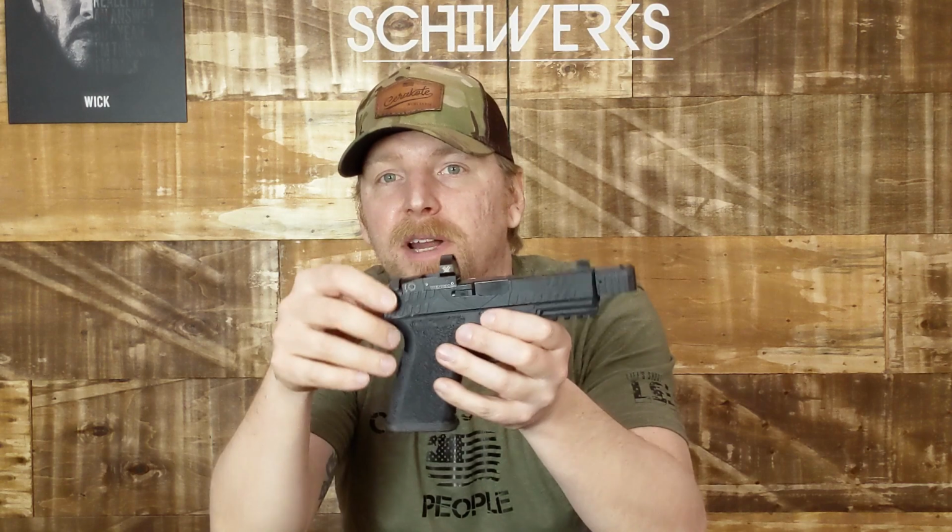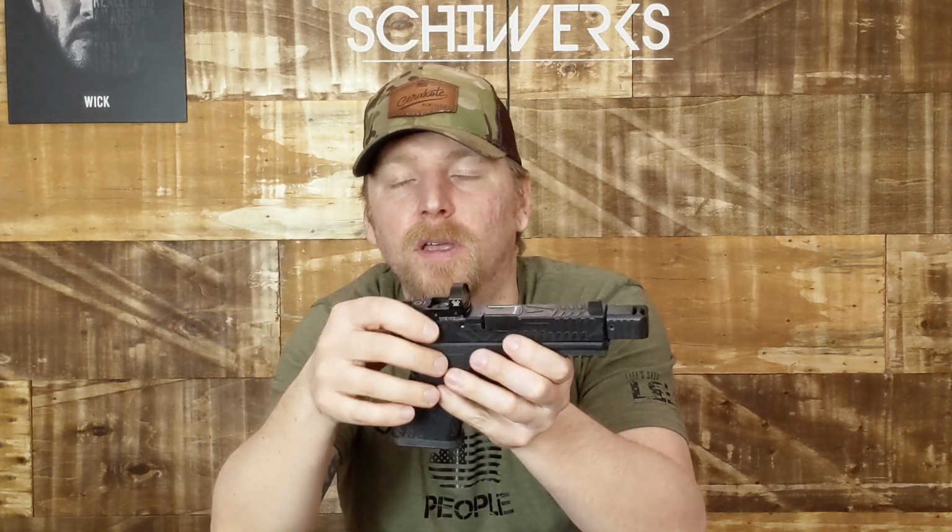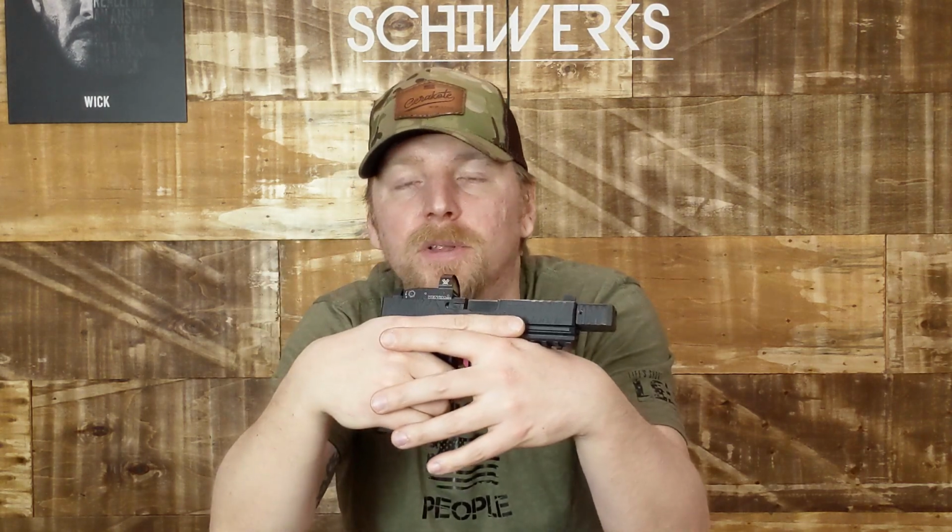Also, a lot more OEM manufacturers are coming out with red dot ready slides. They got their cuts in them already. Glock MOS, that's one of the biggest ones.